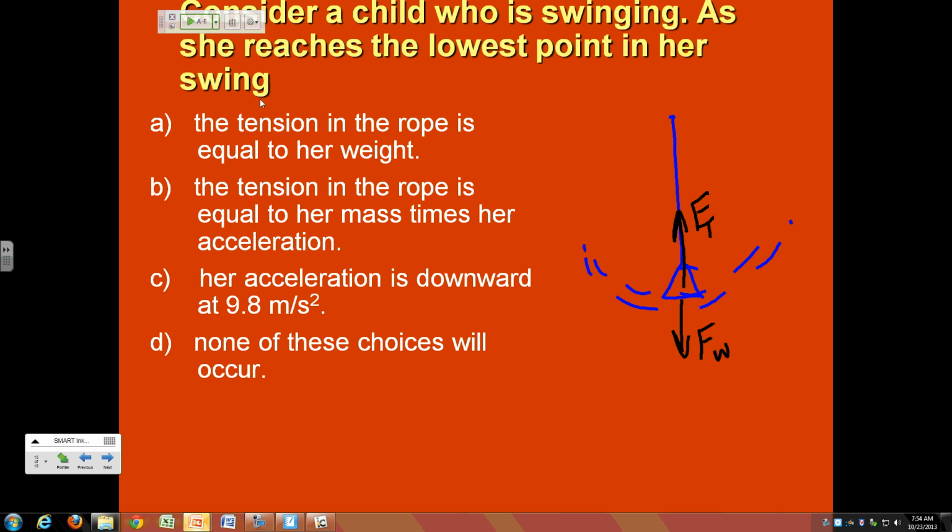What is her acceleration, and what's the direction of her acceleration in this case? Towards the center, right? So it's up towards the center. It's the centripetal acceleration, because she's moving back and forth, back and forth. It's that acceleration that causes her to move in this circular path. So my acceleration is in this direction, AC. Now, I can do Newton's second law. Sum of the forces equals m times a, and that's going to be my AC. The sum of the forces is Ft minus Fw, and that's equal to MAC, where A is not 0.